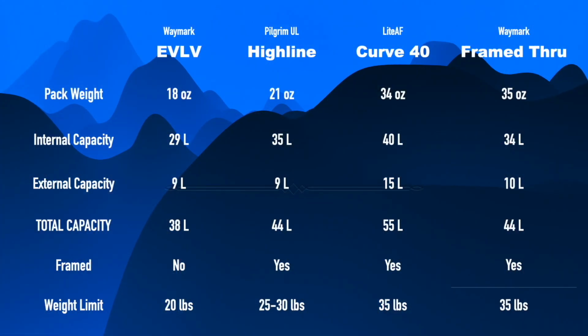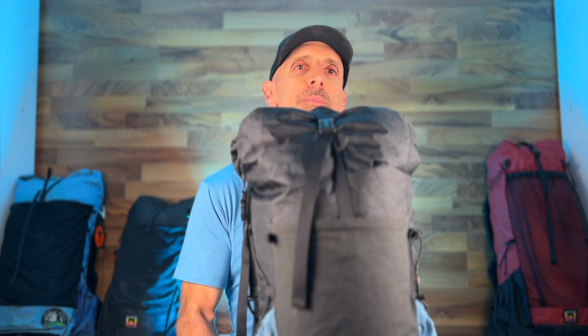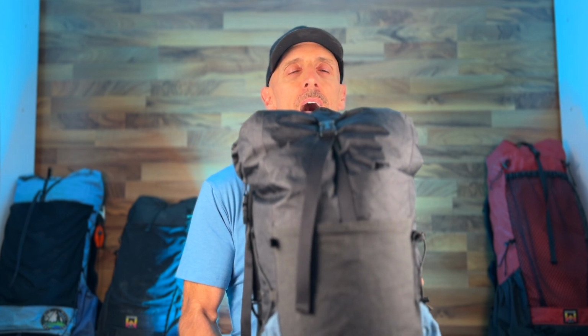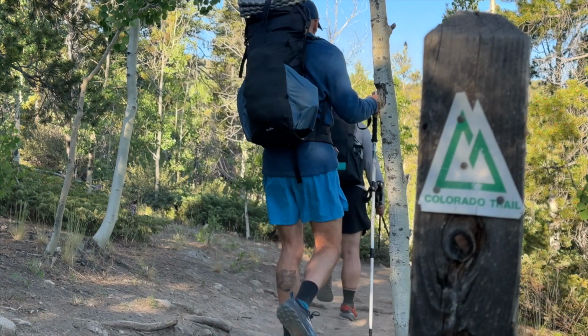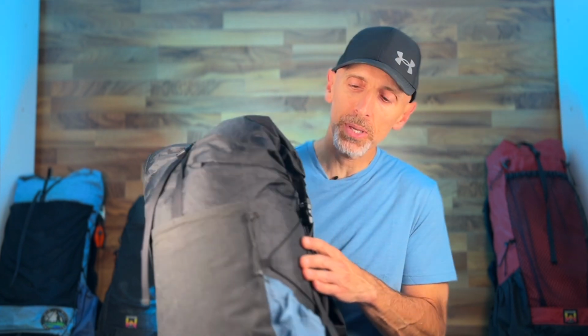And finally on the table, you can see the weight limits of the packs. The Evolve is 20 pounds, the Pilgrim is 25 to 30 pounds, and the other framed packs are 35 pounds. While the Highline says that it can carry 25 pounds or up to 30 in a pinch, in Colorado my backpack never exceeded 25 pounds, so I haven't tested to see if that 30 pounds is comfortable. Now let's take a little bit closer look at the Highline.